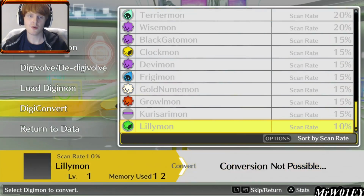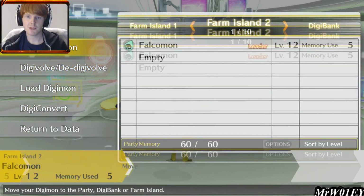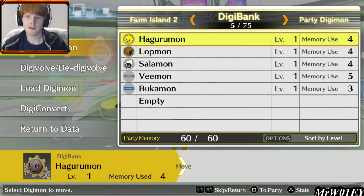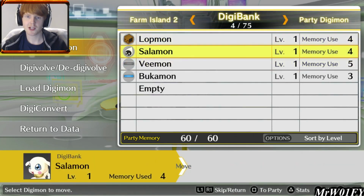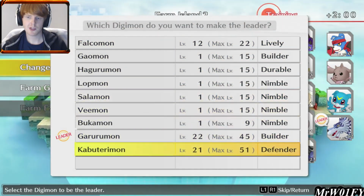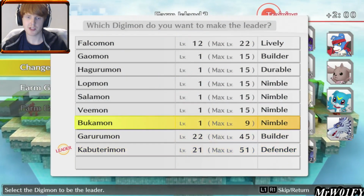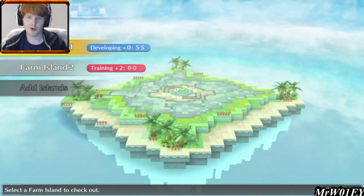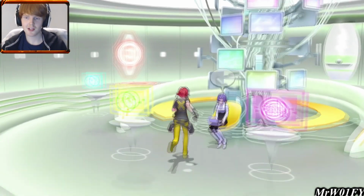So let's do a little shuffle here. Move Digimon. From the bank, we've got Galmon. Boom. I don't think we can actually batch move these guys, so we'll just do it one at a time. Lopmon can go in here. Boom. Kabuterimon is a defender, which will put up everybody's defense. That's pretty cool. And yeah, everybody seems happy now. So we have our two islands cooking, which is pretty awesome. Did not expect to come across that at this point in the episode.